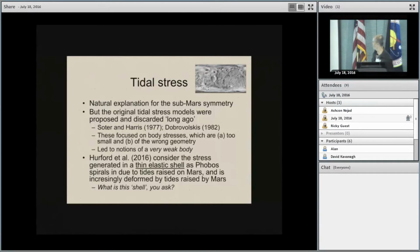And back in the day, those of you who remember, in the late 70s and early 80s, Soter and Harris, and then Dobrovolskis in 1982, looked at body stresses produced by tides and got, as you'd expect, a Mars sub-Martian point centered geometry to the tidal stress, but it didn't work very well in terms of the geometry of where the predicted fractures would be. But it also led to the notion of a very weak body, and Soter and Harris have a few sentences about how this might be fractures forming in powdery regolith instead of in actual solid rock.